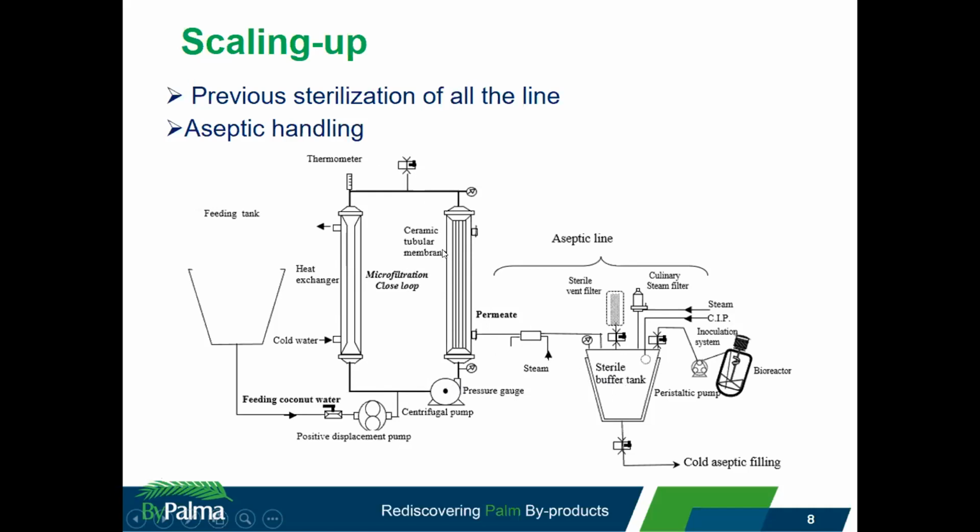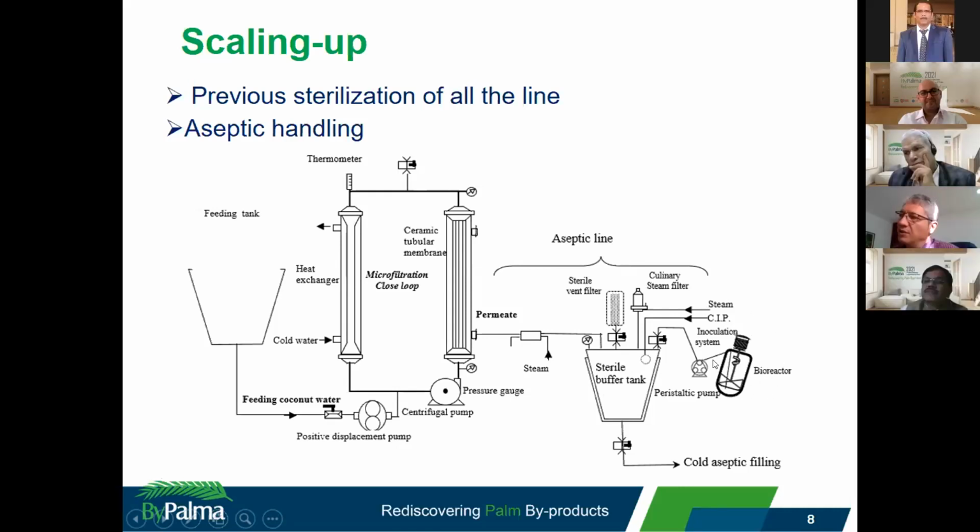Of course, you have to previously sterilize the line with vapor, with steam, and some other. Sometimes we also use peracetic acid, but it's something very easy to do. The idea is the sterile tank here has a vent filter to prevent contamination from the air. And here we have the bioreactor where the inoculum is prepared.